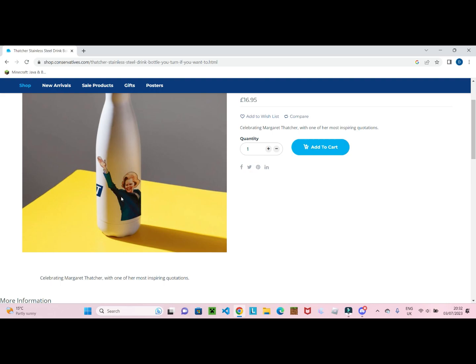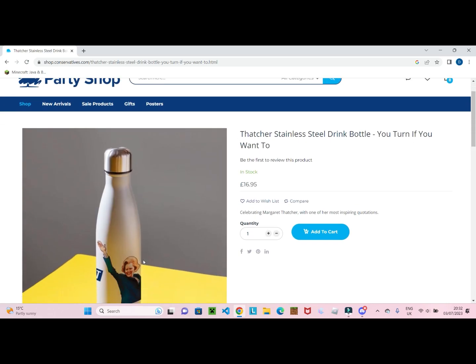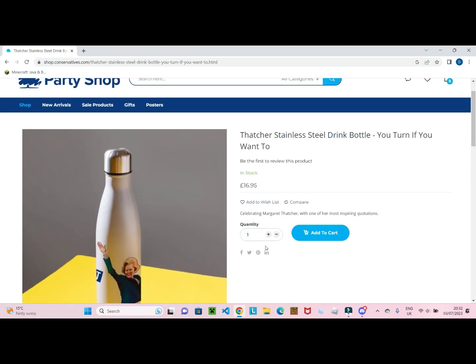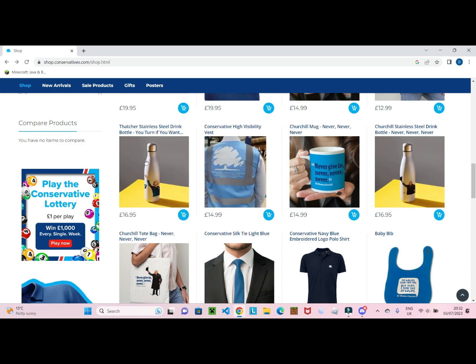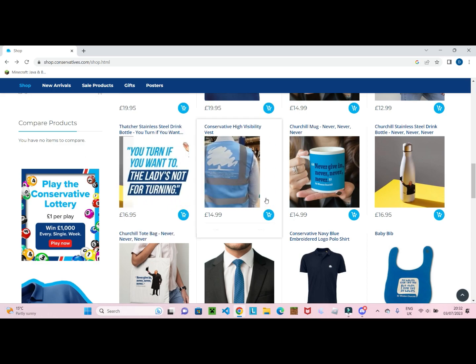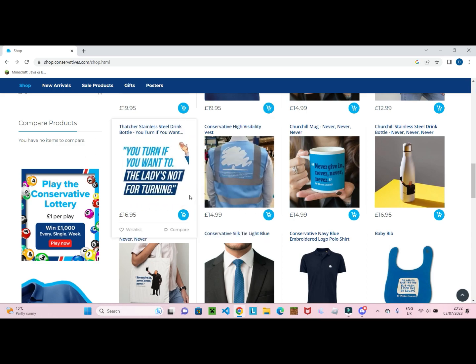Again, another Thatcher thing, because of course we love Thatcher, don't we? Yeah, no. I'm gonna take a pass for that. Okay, so that would be a 3. It has some functionality, okay?